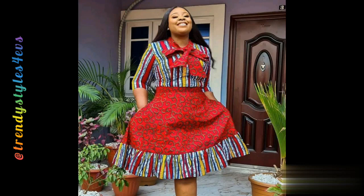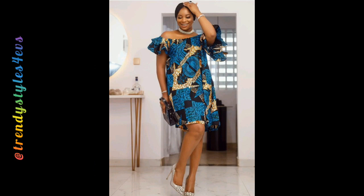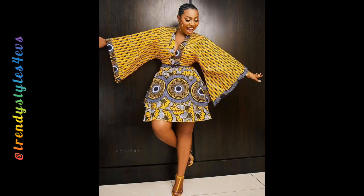Yes, so these styles are very trendy right now, like I already said, and it could be in form of a long gown, a short gown, a maxi gown, a knee-length gown, some may even say a maternity looking gown, but these are kind of styles that you can wear just about anywhere. Yes, fashion styles that you can wear just about anywhere.